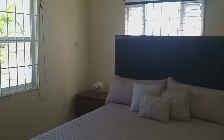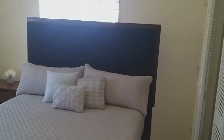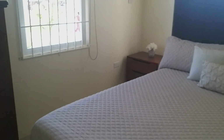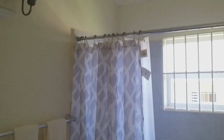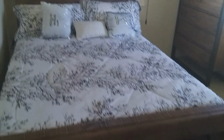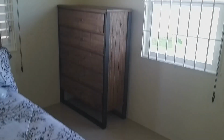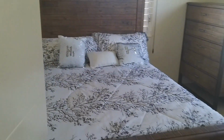Alright, so this is bedroom number 2. This is not the master. This one shares the bathroom with the other room. So this is the shared bathroom. I really like the furniture. I know you don't get the furniture with the property, but I think Ashley Furniture did the staging. I think the furniture is really solid and nice. It really brings out the property.